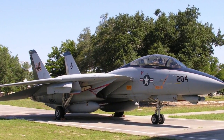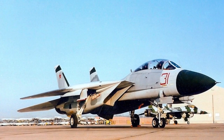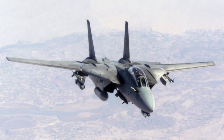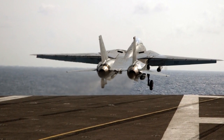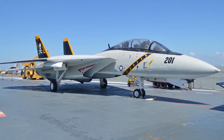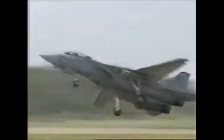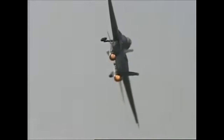Number 9. Grumman F-14 Tomcat. The Grumman F-14 Tomcat is a supersonic, twin-jet, two-seat and variable sweep-wing fighter aircraft. The Tomcat first flew in December 1970 and made its first deployment in 1974 with the U.S. Navy aboard USS Enterprise.